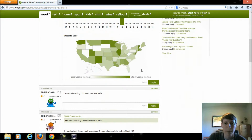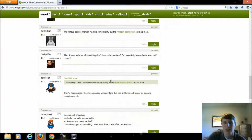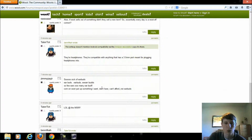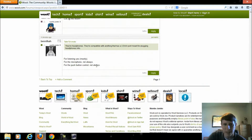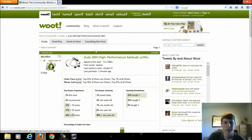It also breaks it down by state, so you can see which state may have purchased more of it than another, or which state didn't purchase any possibly. And then different people down here, and you could even submit things that say if Amazon has a certain review or if it's sold cheaper somewhere else. And these all change depending on the item, so I don't want to go too much into that.